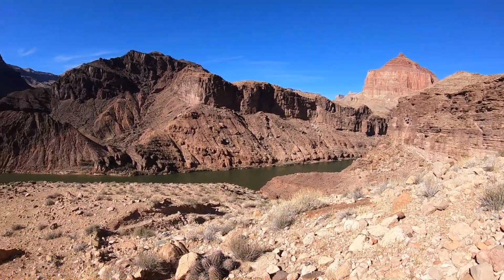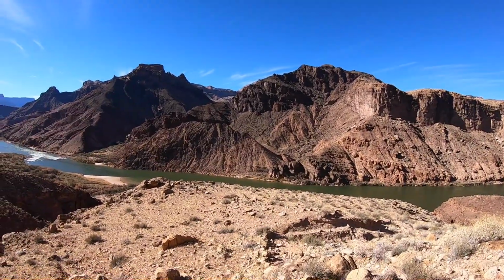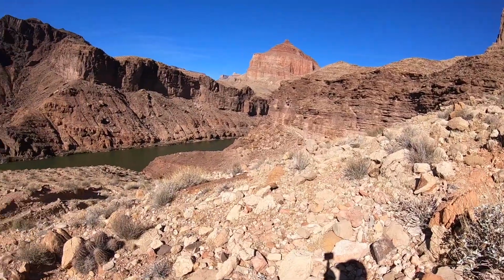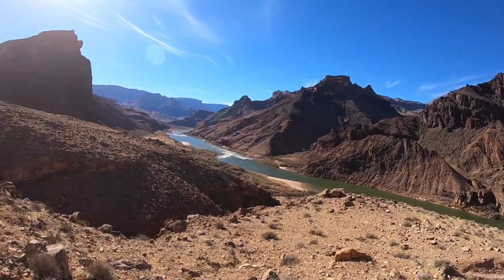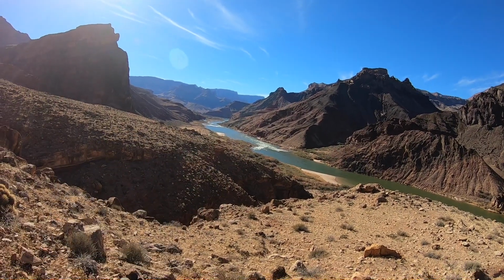Okay, looks like we're about halfway down the Beamer Trail. We're kind of climbing up this rock field right now, so we're leaving the banks of the Colorado a little bit. But I just wanted to show this view. It's incredible. So you can see the Lava Canyon Rapids straight ahead.